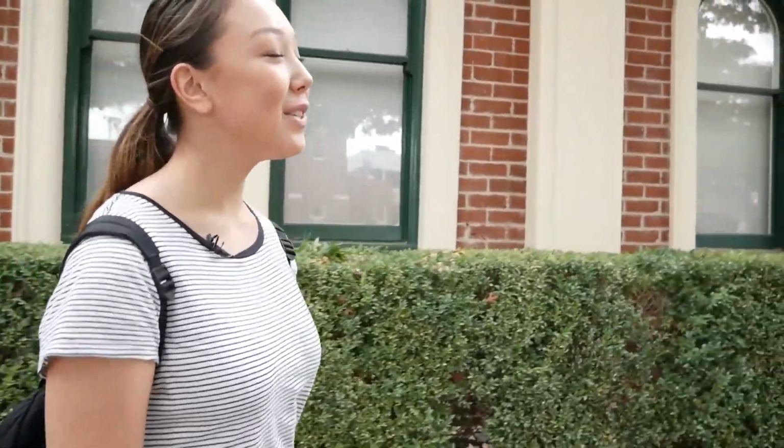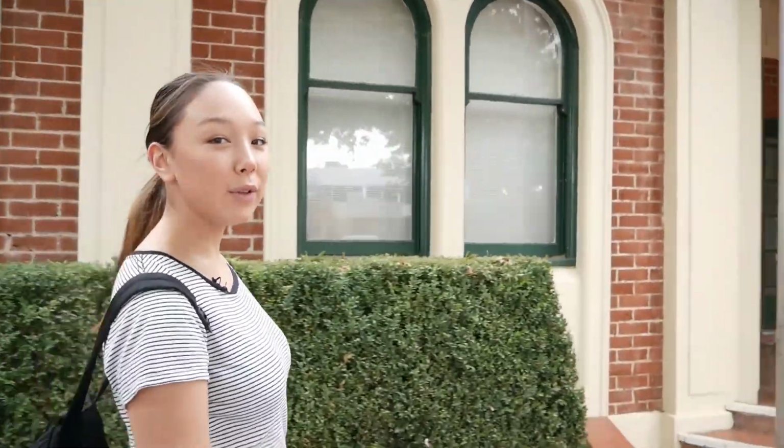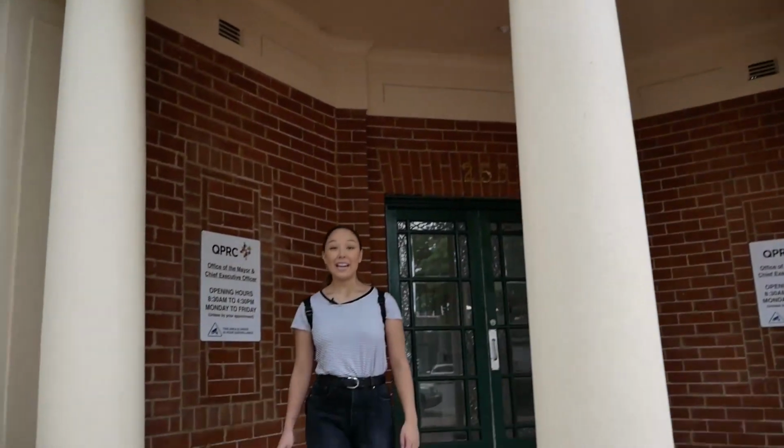This is the Queanbeyan City Council Chambers. It was built in 1927 and was a permanent home for the Queanbeyan School of the Arts. And at the time, it only cost £3,500.